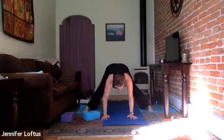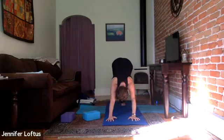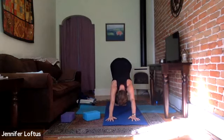Okay, let's turn and walk our hands to the front side of our mat. Walk your feet to the back side of your mat and come to dog pose. Here we are still in an inversion. So relax the brain, relax the eyes. See if you can still be gently touching your teeth. Let your tongue pool inside your mouth. The breath is swirling through your sinuses, moving into your lungs.